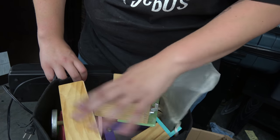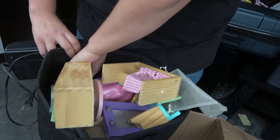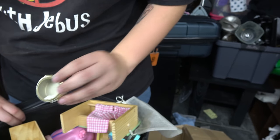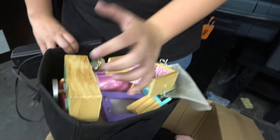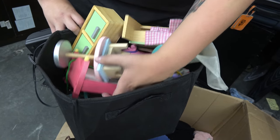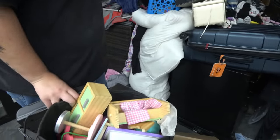So this looks like a bunch of little pieces to a set for a kids' toy. I hope those are mints mixed in there with the kids' stuff. Okay, they're mints. Oh, well. They're everywhere now. This looks like all dollhouse furniture, and I'm pretty sure I see what looks like a dollhouse back. I saw it somewhere. It's back here. We'll find it.